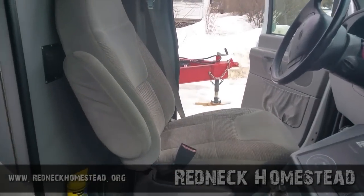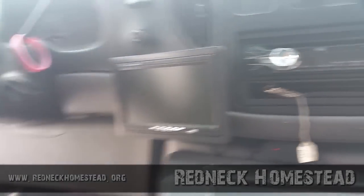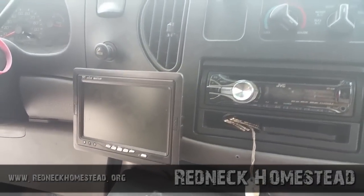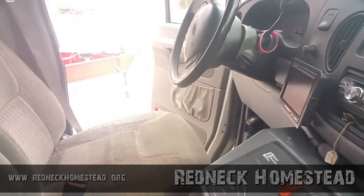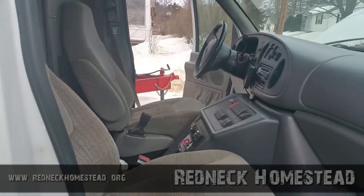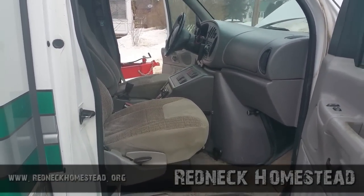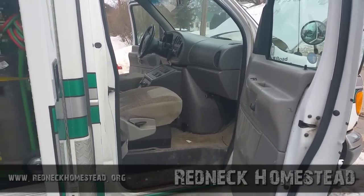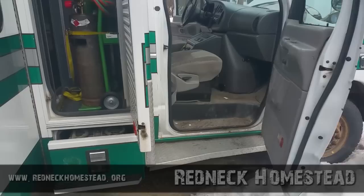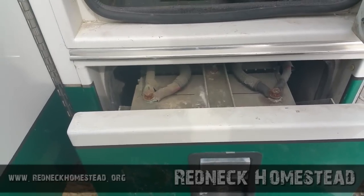The interior is great, power everything. This command console here is quite impressive. There's a DVD player and a backup camera system in here. And the electrical system has been preserved from when it was an ambulance. After it was an ambulance, it became a propane company's emergency service truck. The guy owned it for a short while and sold it to the person from whom I bought it. In this compartment, there's a drawer that contains a bank of batteries which powers the house.